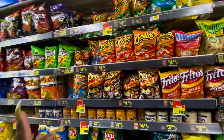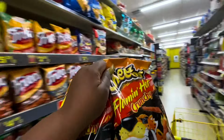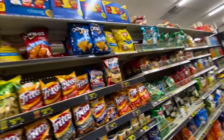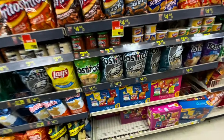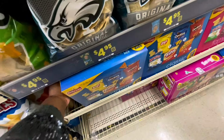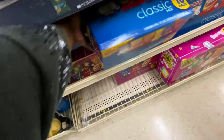So, we're going to do two Flamin' Hot Cheetos, right? Boom. And then we're going to get a box for free. So, we're going to get these right here. Oh, I need to get it out for free.